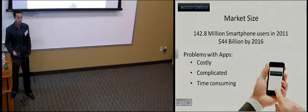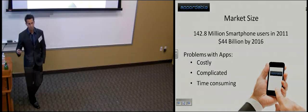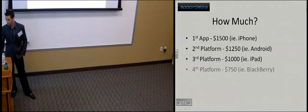The market size, as we know, for mobile application development is pretty significant. I don't really need to get into that.